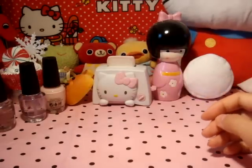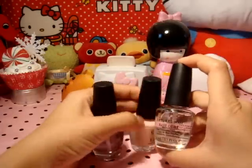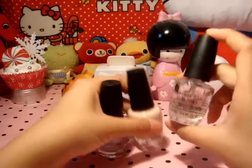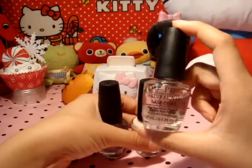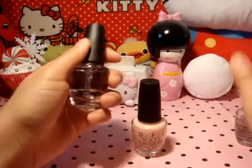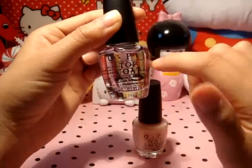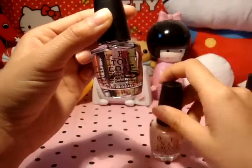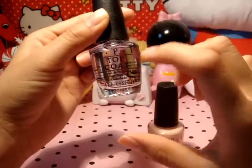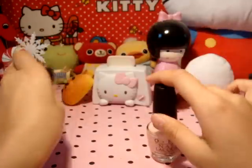This is not really kawaii related, but I also got them pretty recently, so I thought I'd just add them in here. I got an OPI natural nail base coat, and this works pretty well. The top coat is by far my favorite thing from OPI besides their colored nail polishes. It works very well and it leaves my nail polish looking almost acrylic. So I definitely suggest this.